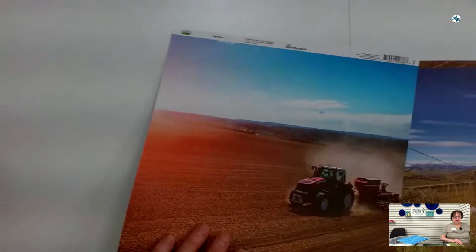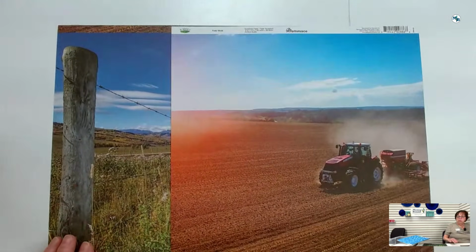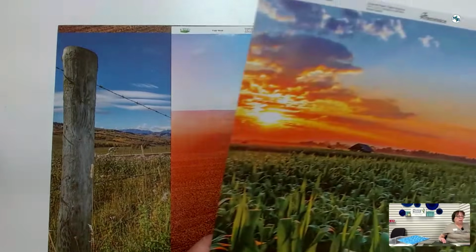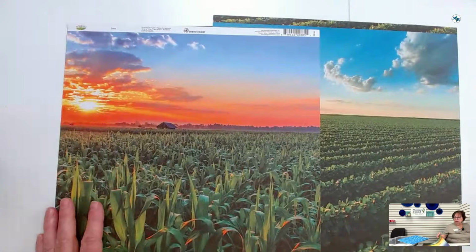And then we're going to farming next. So this is called field work, and we have a whole collection called farming. And then we have corn, because we are Iowa, everybody. So we've got some good farming things.